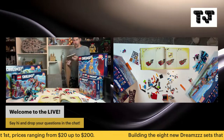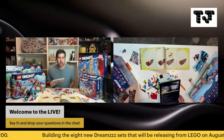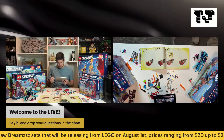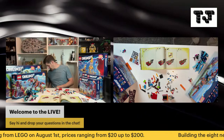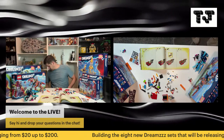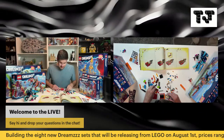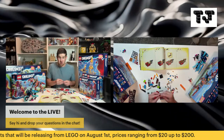So I've just got my iPad pulled up that I can look at the chat on, because on my screen nothing's pulling up. So I'm glad that it's working on here. Something weird's going on. I don't know what it is. We'll just keep going. Something is just not wanting to cooperate with my internet today, and I don't know why.